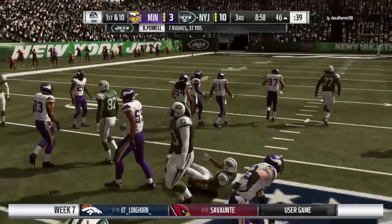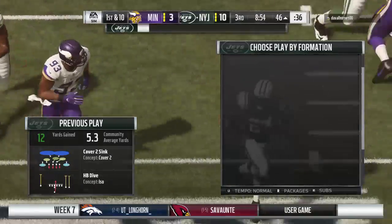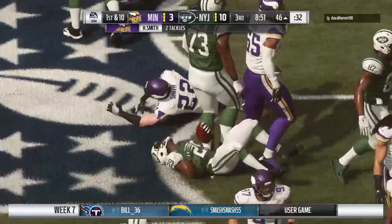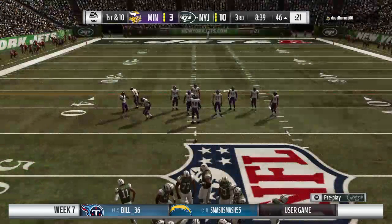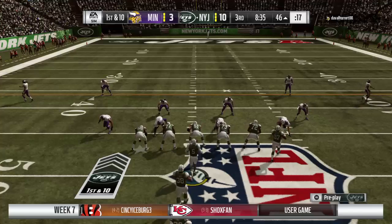And he'll be taken down, but not before he gets into enemy territory. Back-to-back nice plays, 12 yards that time and a first down. From Viking territory now, they'll come up 1st and 10 at the 46.